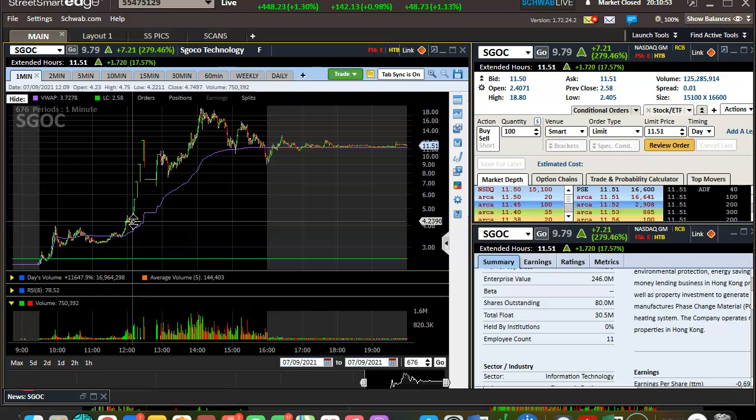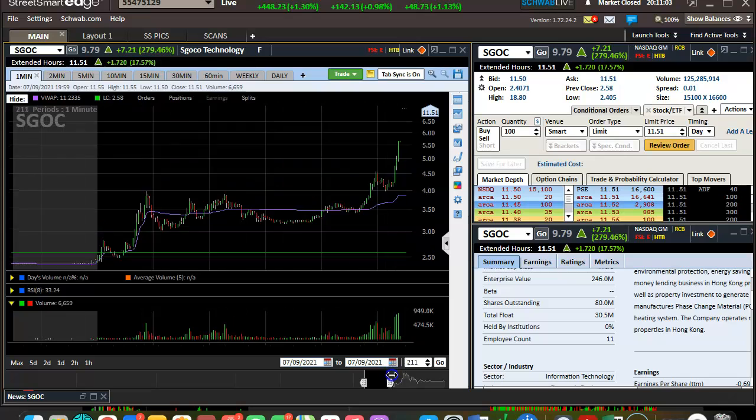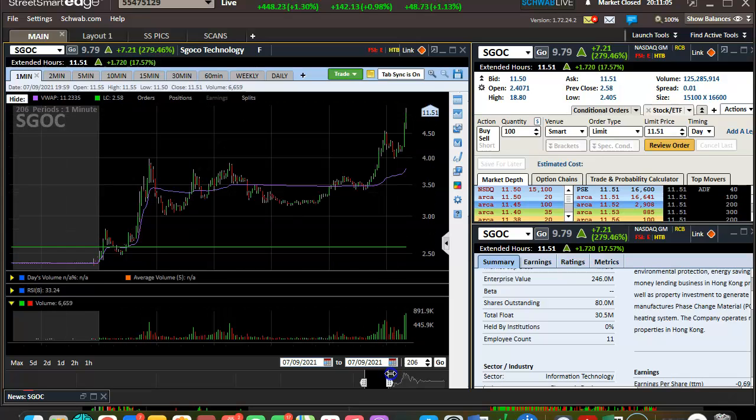That's the thing that's hard with this one. Who knows it's going to really take off like this until you see it afterwards. In the moment, let me zoom in here. Okay, before it takes off, you get a test right here of 4. It really just rips back up.